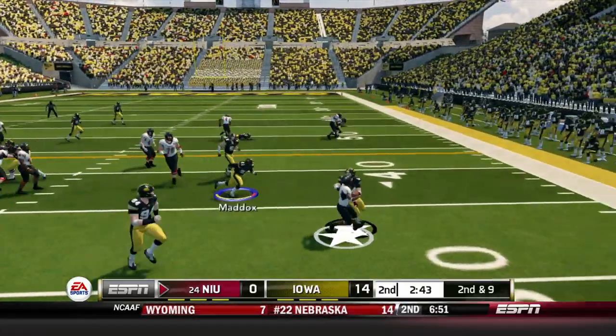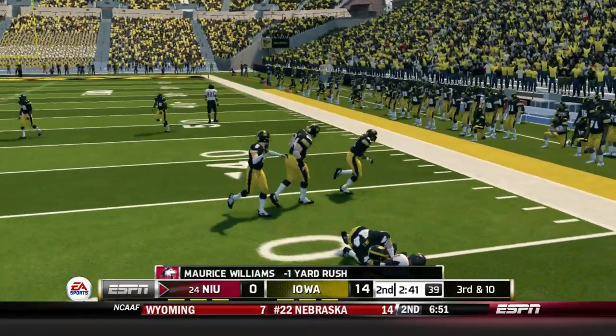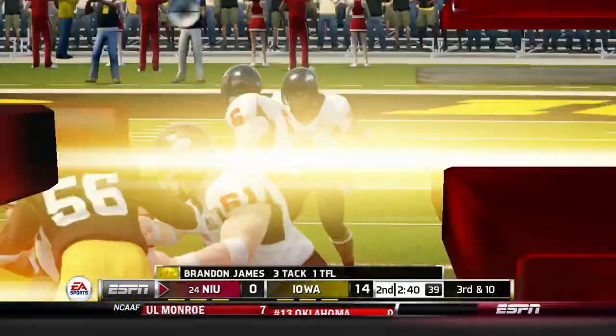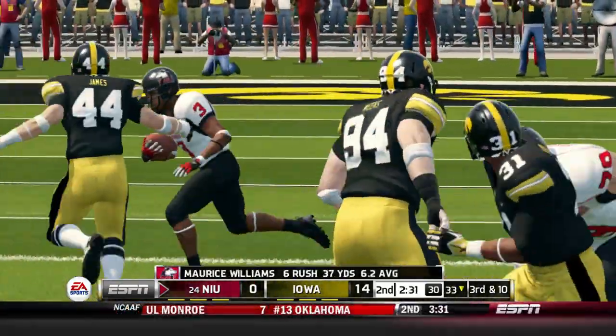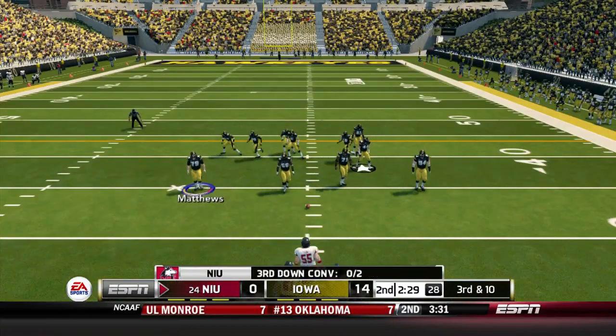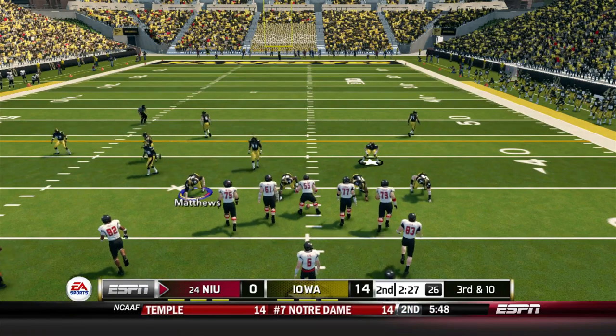They give to the tailback. Yep, loss. A loss of 1. Third and 10. Let's go. Our defense is hype. Our defense is freaking hype. It's third and 10. Ball on their own 33.